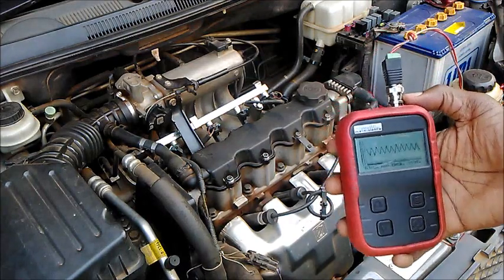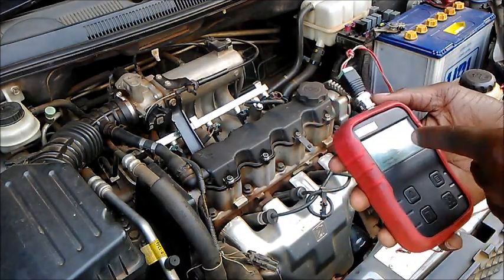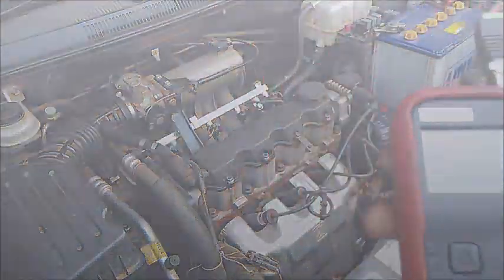I think you can see they're kind of even. I don't see any particular cylinder falling out.